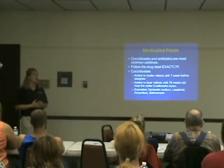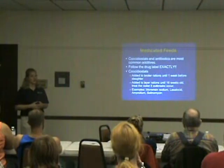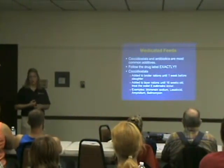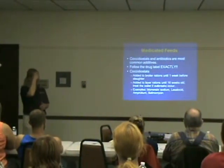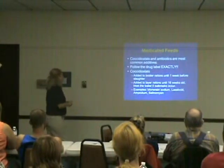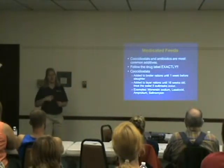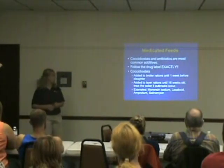Coccidiostats are probably the most common type of medication. Birds are notorious for coccidiosis. It's not necessarily something that kills them, they just get it. It's recommended to add to the broiler rations until about a week before slaughter. It takes about a week for that to get out of their system.